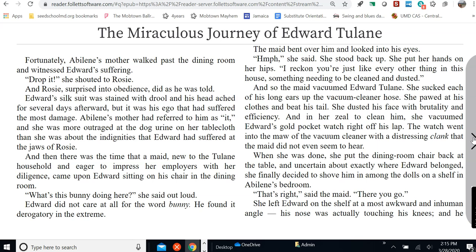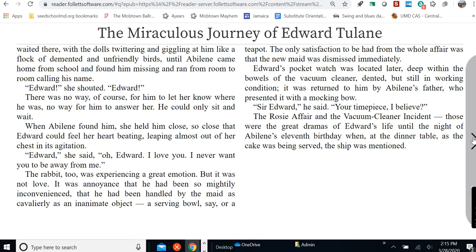She left Edward on the shelf at a most awkward and inhuman angle. His nose was actually touching his knees, and he waited there with the dolls twittering and giggling at him like a flock of demented and unfriendly birds until Abilene came home from school and found him missing and ran from room to room calling his name, "Edward! Edward!" There was no way, of course, for him to let her know where he was.